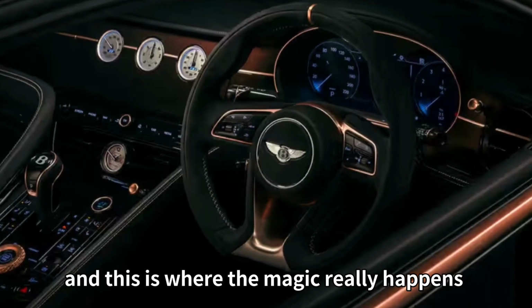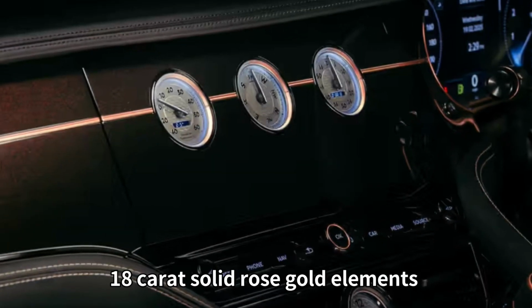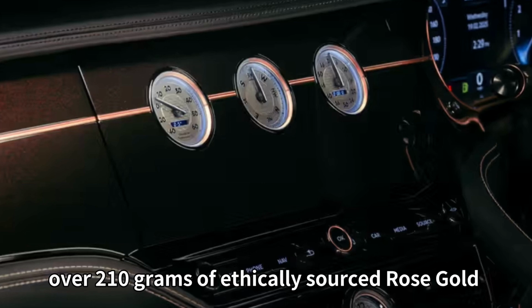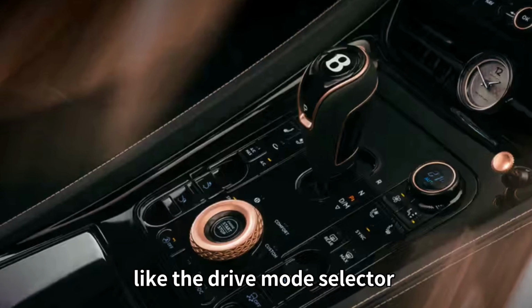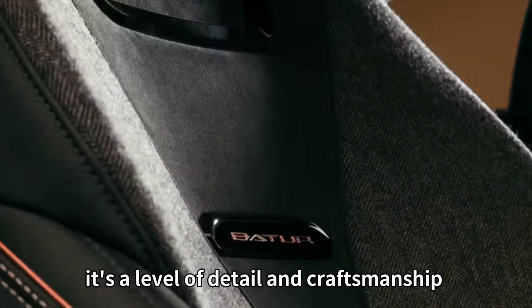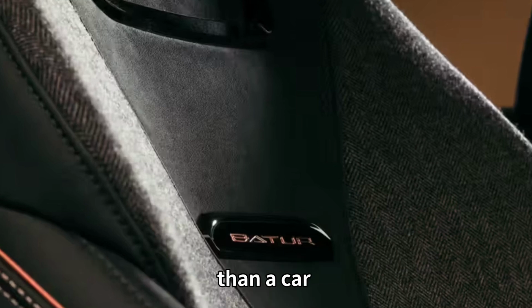And let's not forget the carbon ceramic brakes with black calipers, adding a touch of stealth to this already menacing beauty. Now, step inside, and this is where the magic really happens. Bentley has introduced something never seen before: 3D printed, 18-karat solid rose gold elements. Yes, you heard that right. Over 210 grams of ethically sourced rose gold is featured in key areas, like the drive mode selector, organ stop vent controls, and even the steering wheel insert marker. It's a level of detail and craftsmanship that makes this interior feel more like a luxury timepiece than a car.